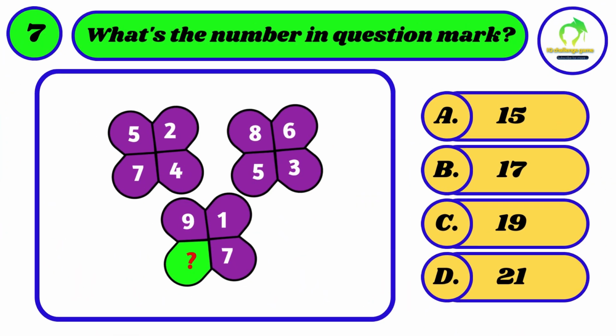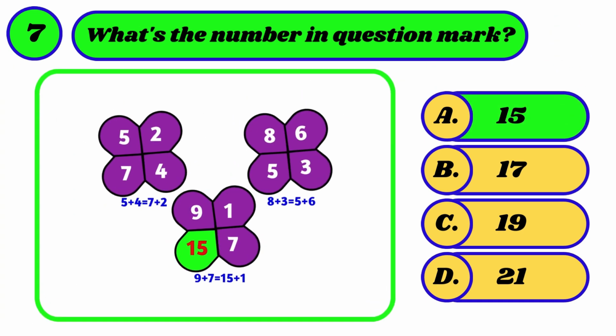7. What's the number in question mark? Please think 1 minute. Correct answer is A, 15.